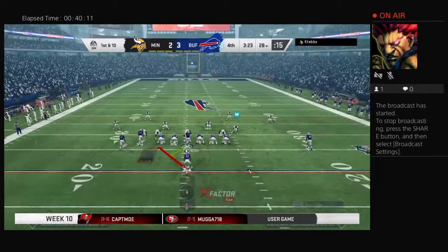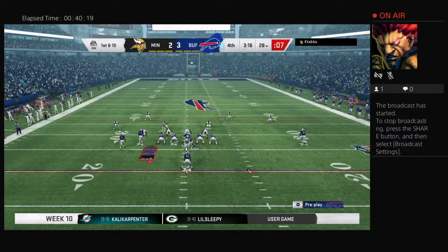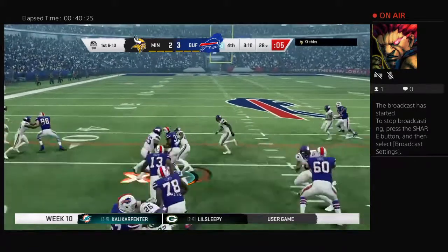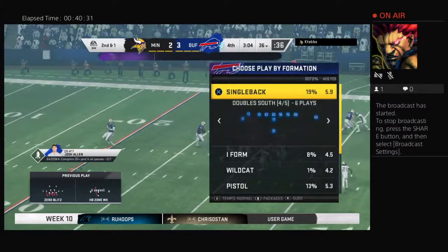Allen now perfect since the second half started. 7 of 7. It's 1st and 10. Motion, motion, motion. They'll try and run some clock here as they keep it on the ground. A nice run there, 9 yards, and it'll be 2nd down.